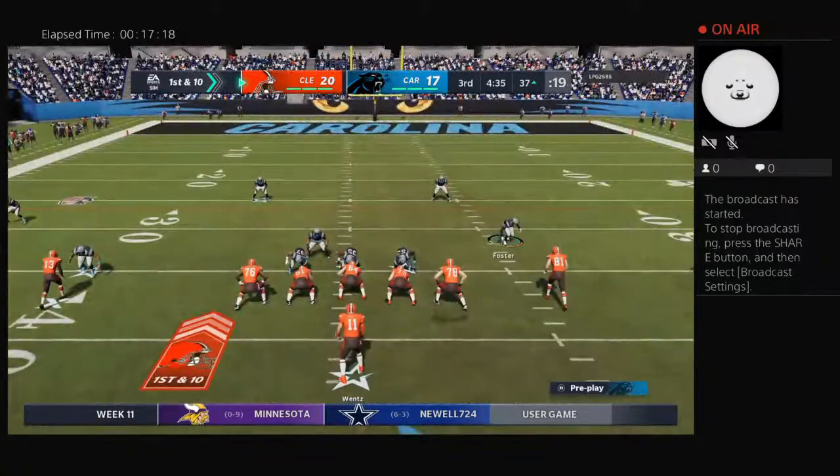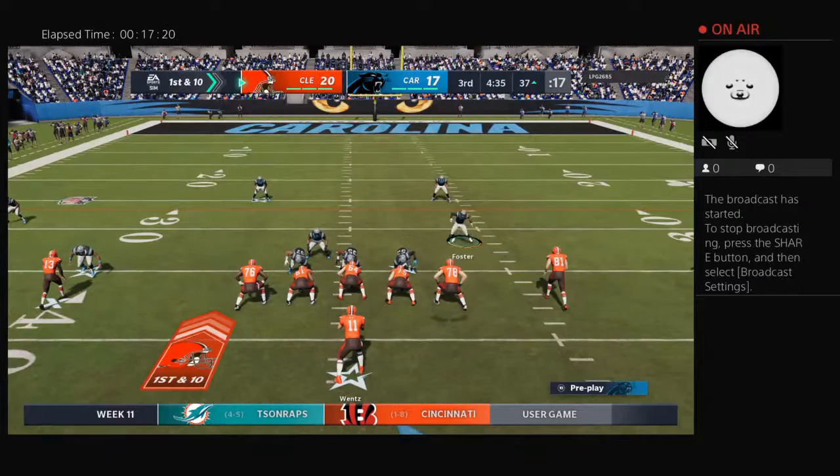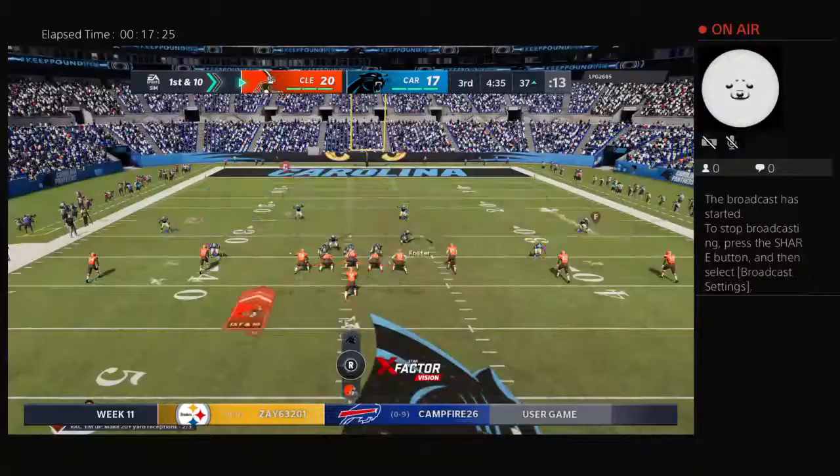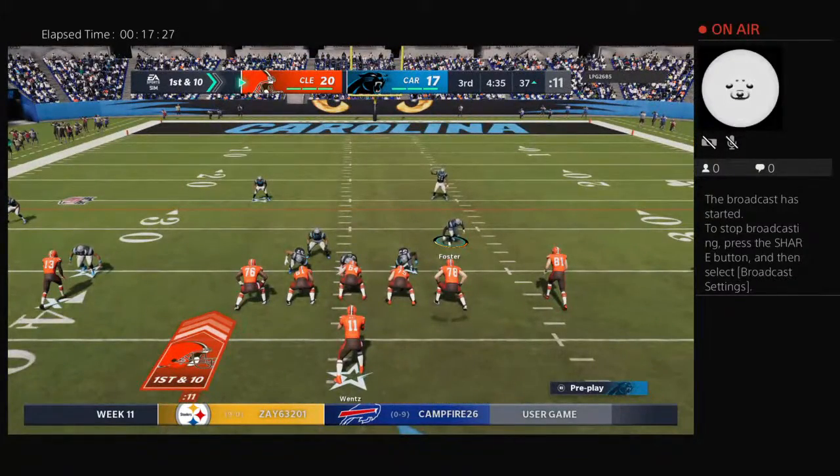Oh, yeah. And here we go again. Here we go again. Alert flare, alert flare, flare. Shit.